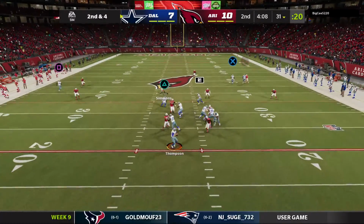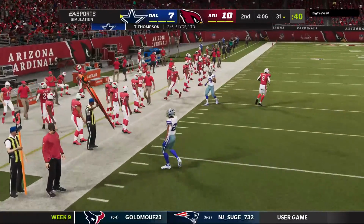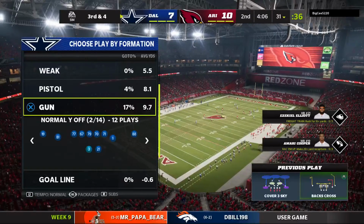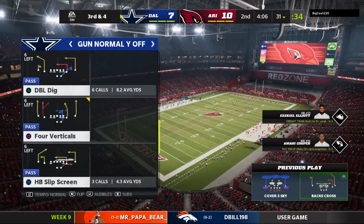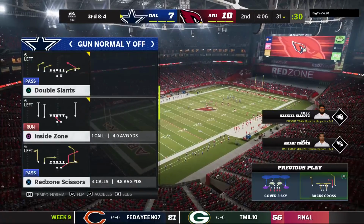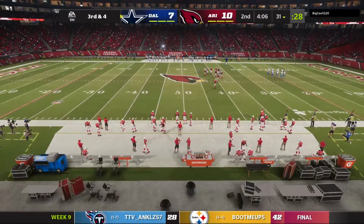2nd and 4. Dancing to his left. Nothing open downfield, so he'll throw it away. Well, I like that right there. Not only was it the right play, throwing it away like that, frankly, I think it was the only play. Yeah, got outside of the pocket, realized he had nothing, just chucked it free. Yeah, live to fight another down, right?